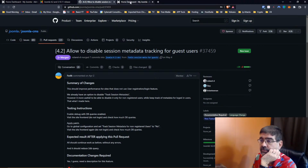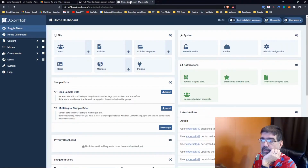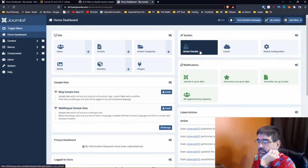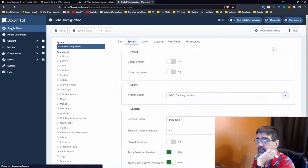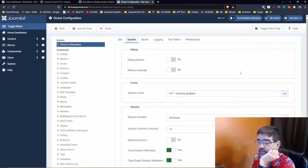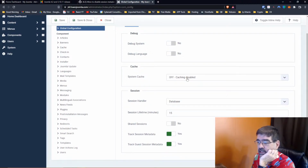And to turn that off, if I remember right, we're going to go to global configuration up here on the right. And we're going to go to the system tab. You go down, and just say, don't track guest session metadata. And that is a new option here in Joomla 4.2.